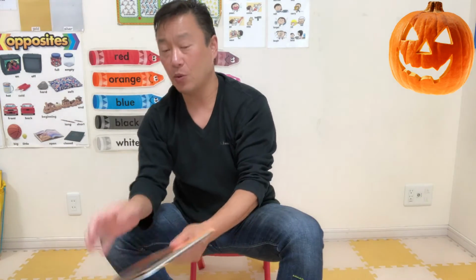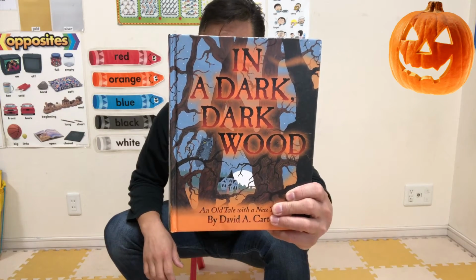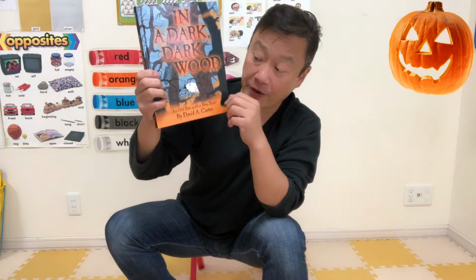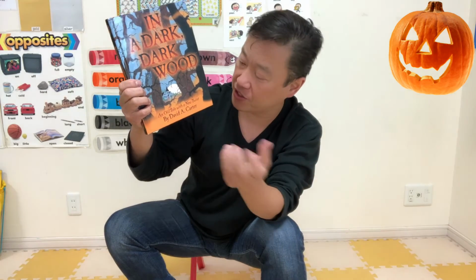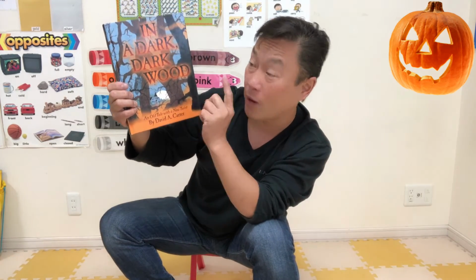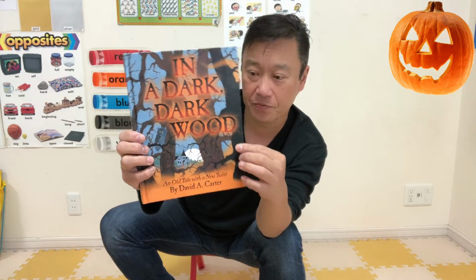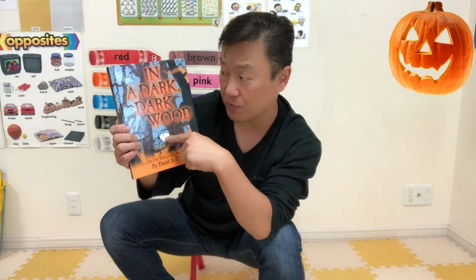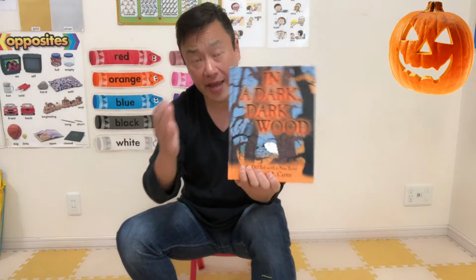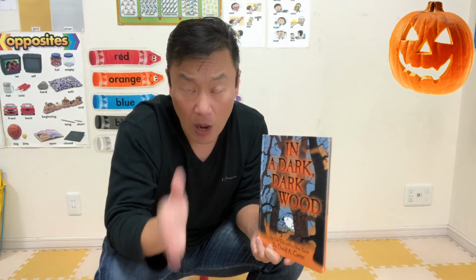Now, this is one of my favorite books. It's called In a Dark, Dark Wood. Now, this version is great. I mean, there are different versions, different variations. This one is by David A. Carter. I recommend it. Get a hardcover like this. Let me demonstrate how I would read this book. I'm sorry I can't show you all the pages because it's copyrighted. Let me demonstrate how I would read this.